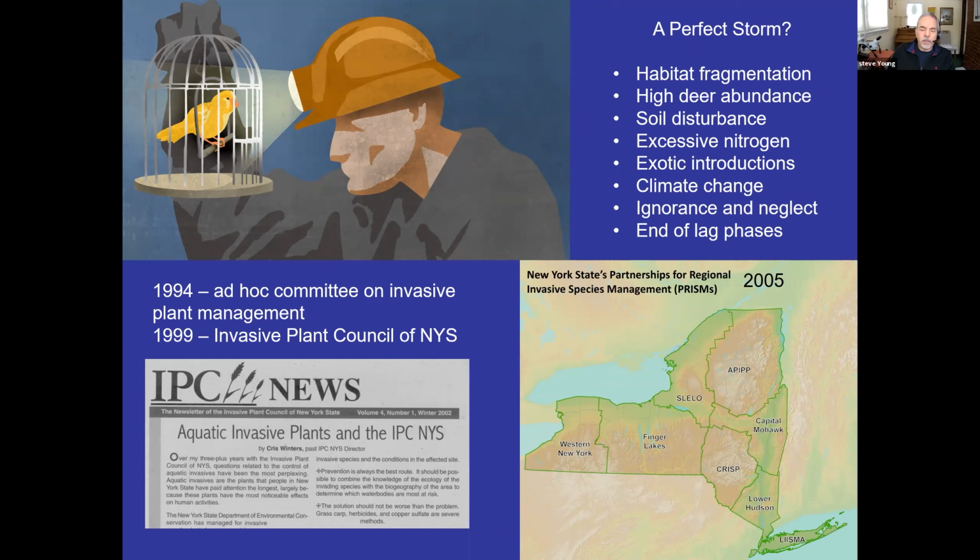And on the lower left there, you can see in 1994, Bob Zaremba and I and Tom Lyons from Parks, we got as many people together as we could to have a meeting on invasive plant management and what was happening. And we started what was called the Ad Hoc Committee on invasive plants. And that organization continued until 1999 when we formed the Invasive Plant Council of New York State. And Bob Zaremba and I started that with a few other people.